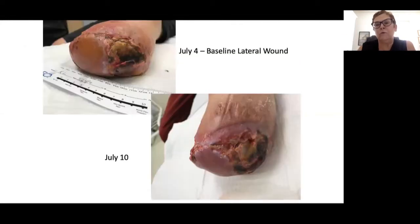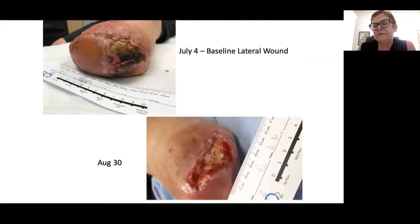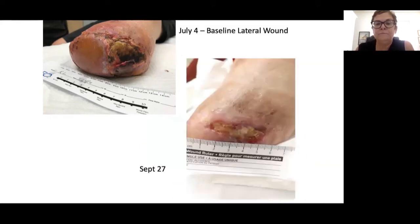So I'm going to be walking you through the wound healing, because this amputation site has wounds both lateral and medial. So initially, you're going to see the before and after as we walk through the wound healing part. So you can see with the lateral amputation site, we start on July 4th. We still have quite a bit of necrotic tissue on July the 10th and July the 19th. But look at this patient now, August 30th, using CDO. We have lifted all of the necrotic tissue. We've got a fairly healthy wound bed, and the wound size is contracting very, very nicely.